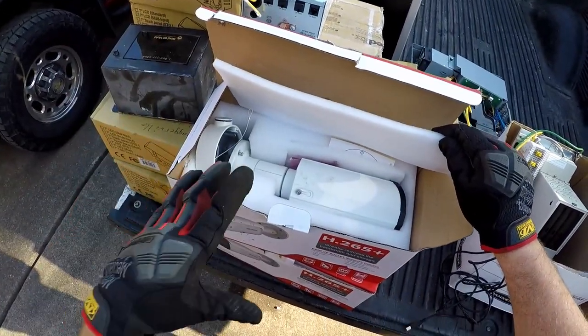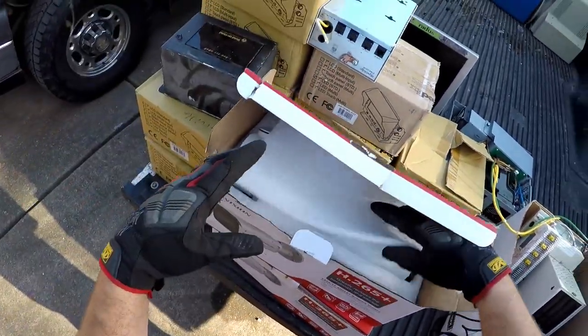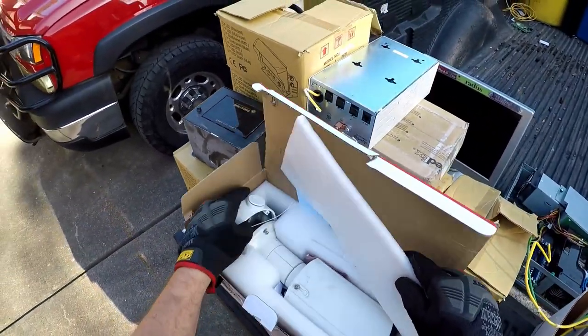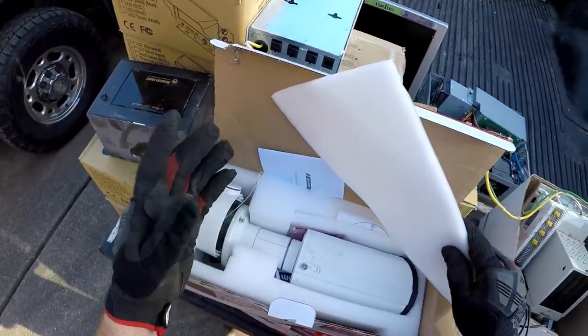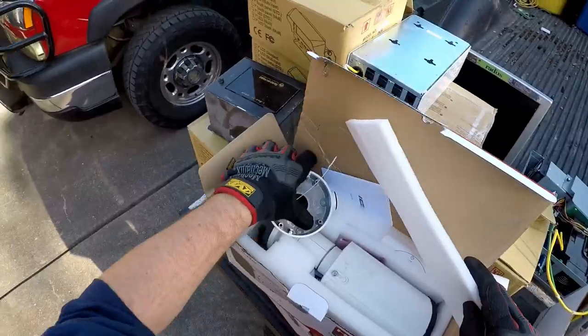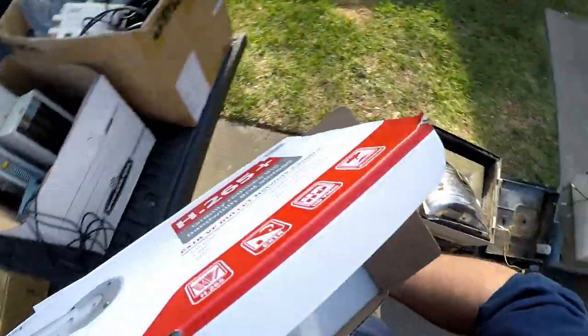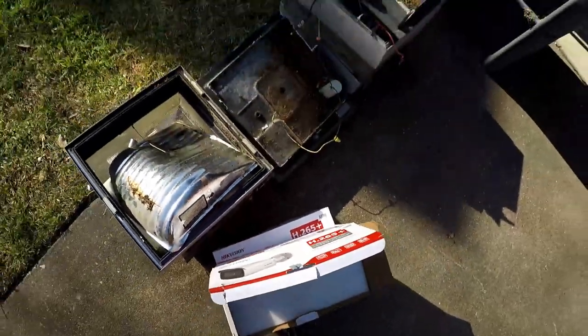These are, of course, old. They've been replaced. They're no good. But these ought to make great decoys if you want to hang them up around your house. If not, they're all cast aluminum. Scrap them out. Or if you've got an electronics guy, by all means, hook them up.